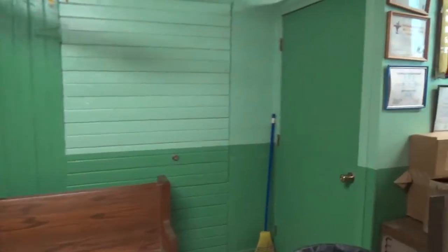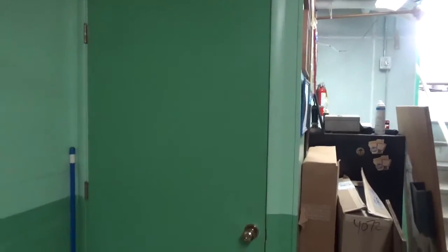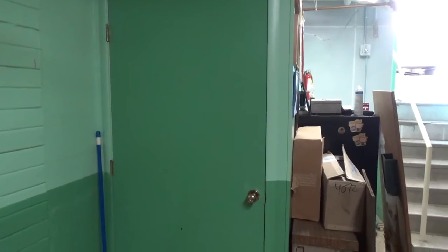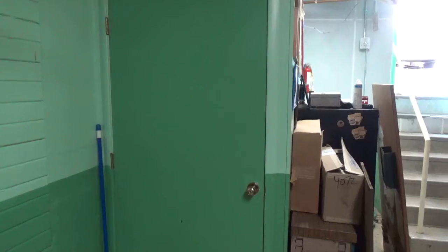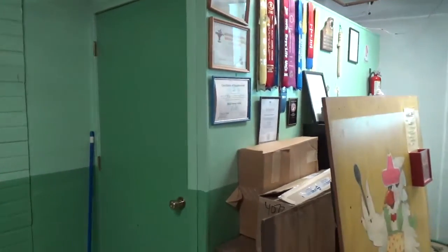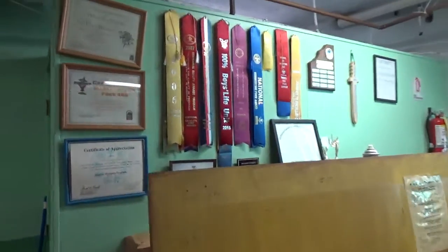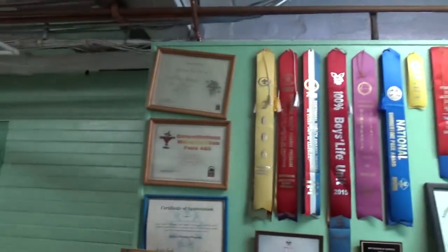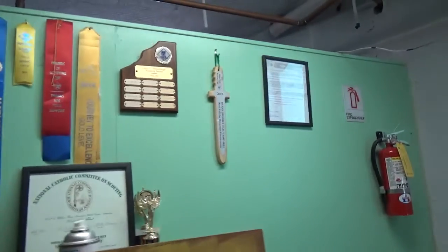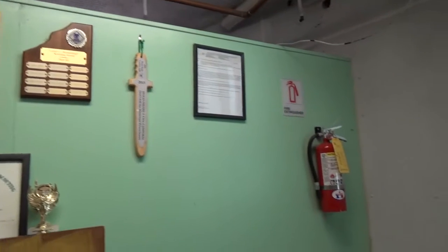Okay, this is another locked door. We're not going to be able to go in there, but I can give you a sense of what's behind that door. That's where the Knights of Columbus keep all their stuff for the fish fries every year. So the deep fryers are back there and some paper products. If you're wondering where all that stuff is kept, it's behind that door. The fish fry door. Looks like we've got some ribbons and awards. Again, this is all Boy Scout stuff. Leroy C. Strasbaugh Scouting Award, Pack 485.